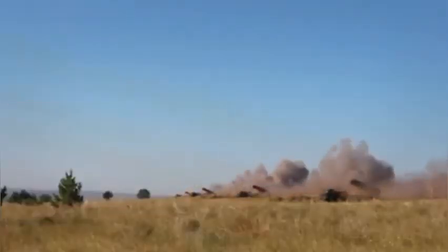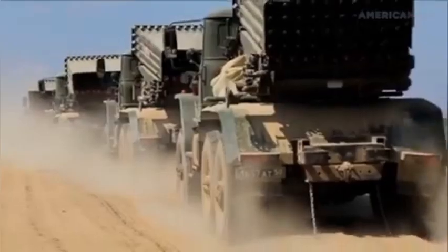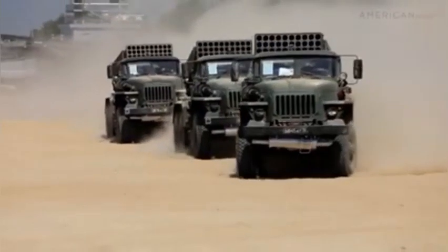Images of soldiers preparing the Tornado for deployment. The Tornado multiple rocket launcher is also equipped with an automated reloading system, allowing for quick deployment and firing of rockets. Images of rockets being fired from the launcher.